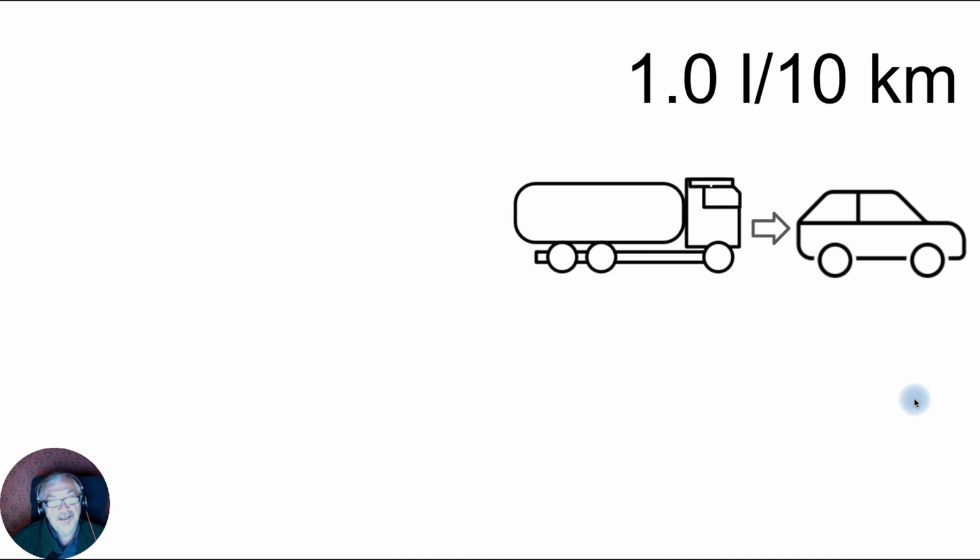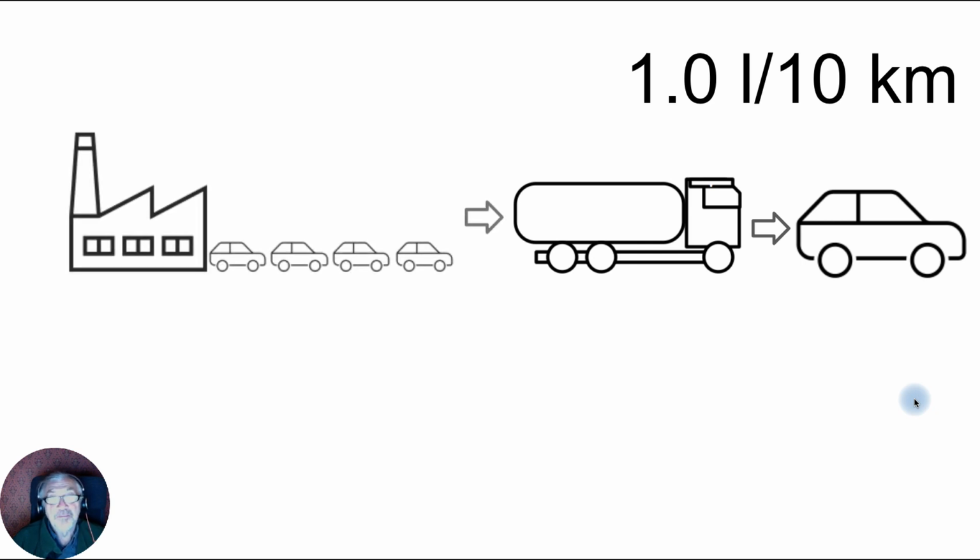Now, the tanker, of course, needs to get its petrol from somewhere. But the other part of it is the tanker needs to be manufactured, and so do all the cars.